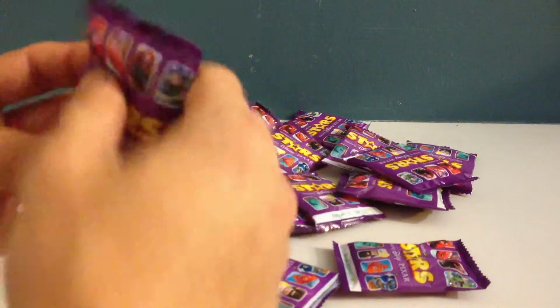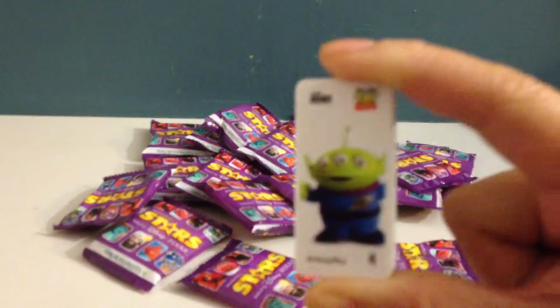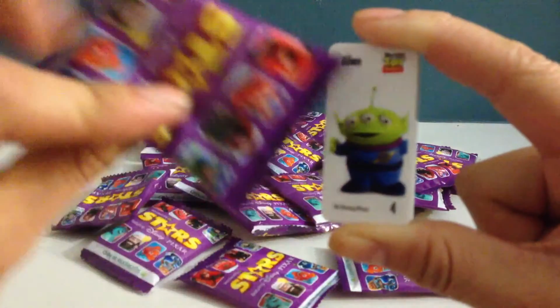We've got some dominoes that we collect from Woolworths, and we're gonna open them to show you guys what's inside. So this is what they look like inside. This one's the Toy Story 3 Alan. And this is the back and front of one of the packets.